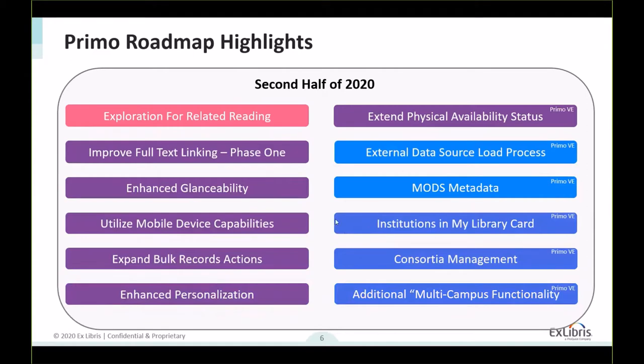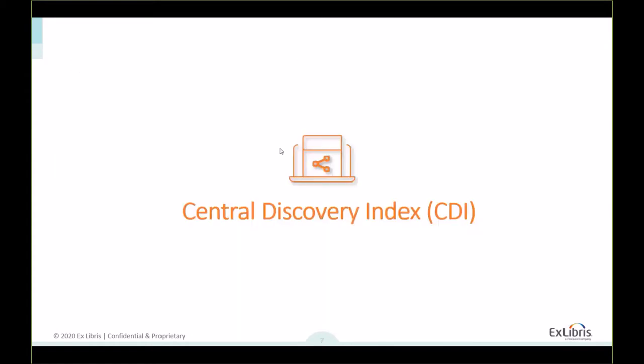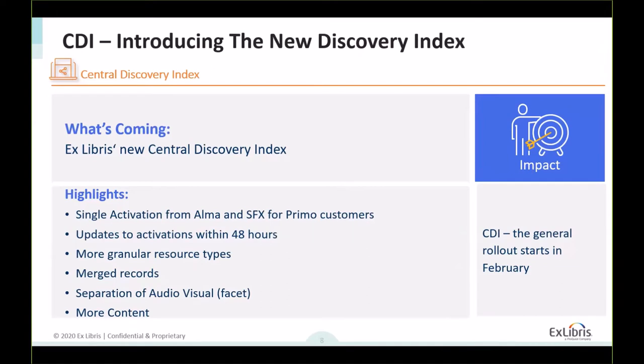And now we are going to be focused on the Central Discovery Index, the CDI, and I will let Christine talk more about it here. Yeah, hello everyone.